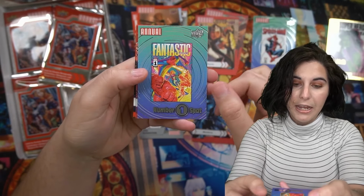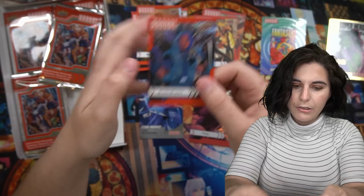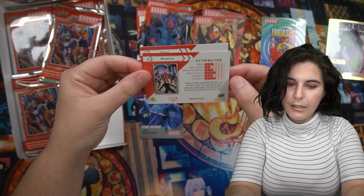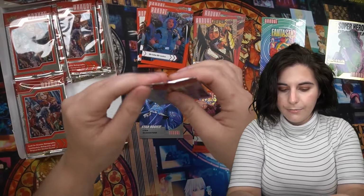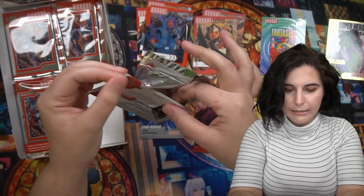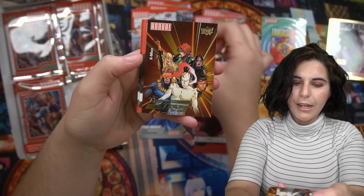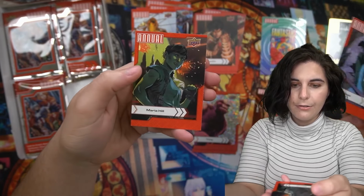I would love to pull a sketch card. We have a Thing, Speckle. I think it even says on the back. It says Speckle. Actually, it does not. In years prior, it has said. So I take that back. It does not say on the back what parallel it is. But we have a Top Teams insert, X-Men, Shang-Chi canvas.